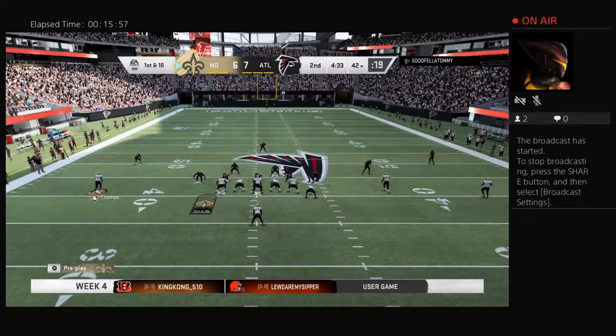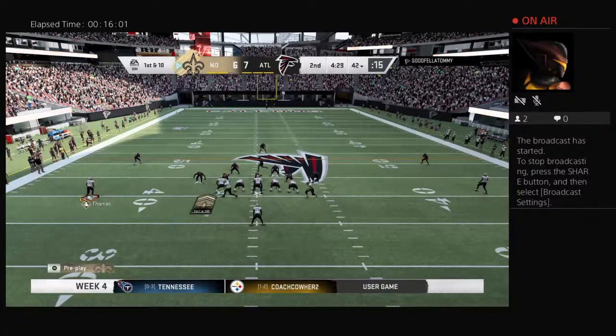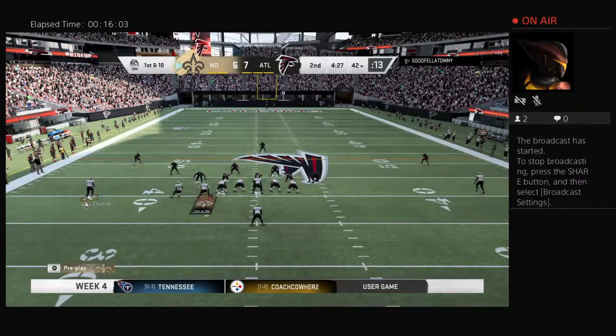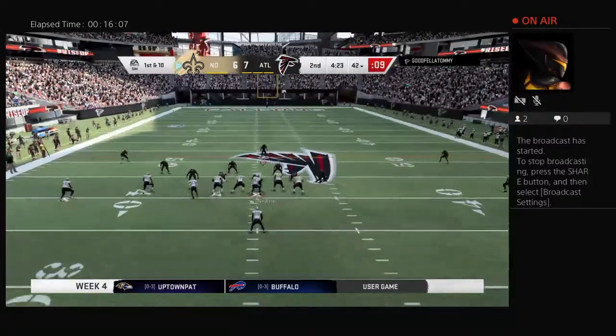Check 13. Check 13. Check 53's mine. Check 53's mine. Wild Bill. He's crashing. He's checking crash.